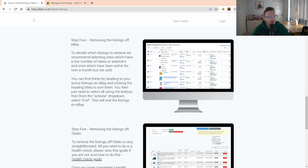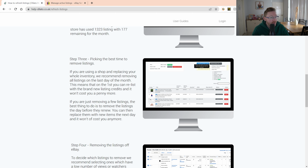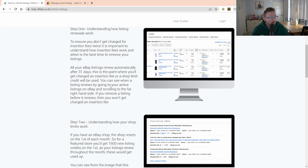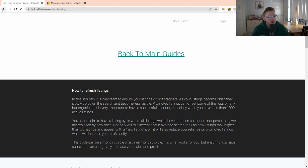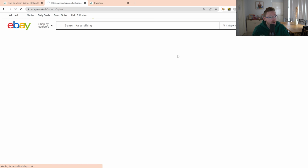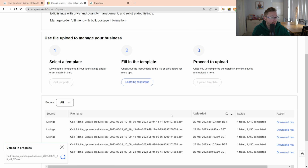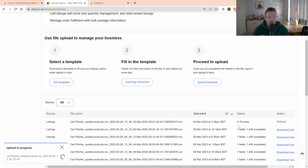Okay. And then what I would want to do is, if I read this, if you've just removed a few listings, the best thing to do is remove the listings the day before they renew, and so on. Yes, okay. I just want to make sure I'm getting this right. So what we would do is go over to our Dilato and do our price and stock CSV as normal. Let's go to Dilato, download. And we would go to eBay, go to our report section, upload template, choose file. And what this should do is now I should have 201 or so failed. Okay, there we go. So 200 failed.